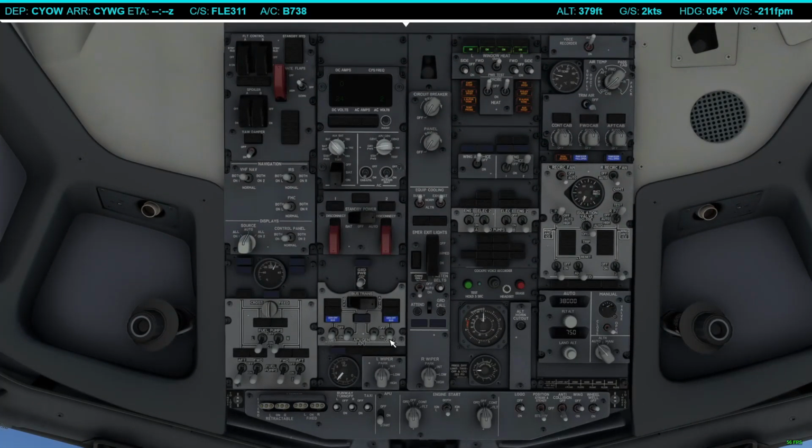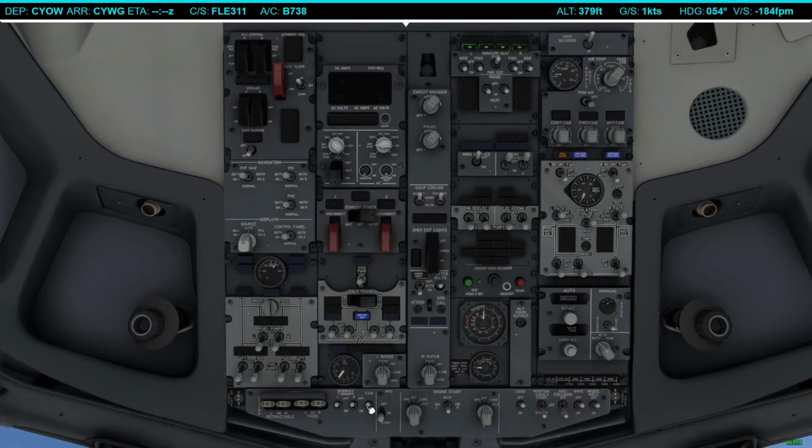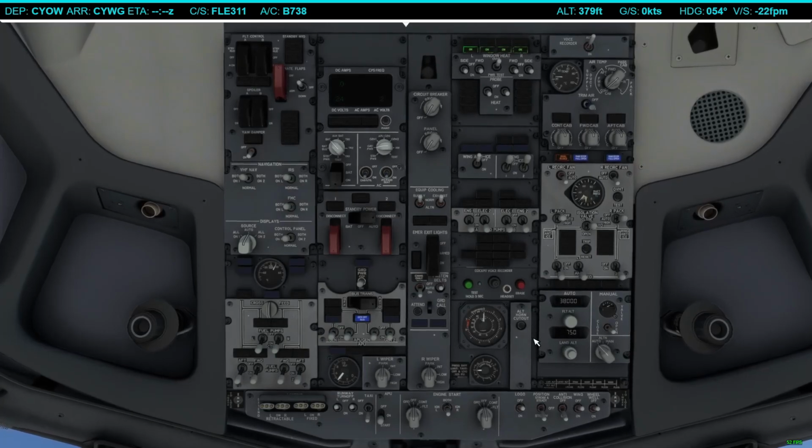Start valve closed. Engine 1 gen on. Engine 2 gen on. Probe heats get to come on. Packs will go to the auto position. Taxi lights will come on. Oh my goodness, the whole aircraft is shaking around. APU bleed is going to come off. APU will come off.